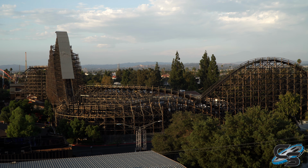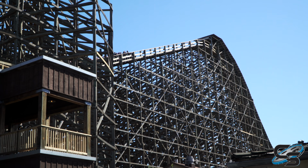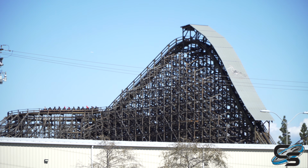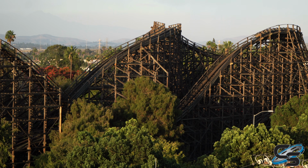Ghostrider is the absolutely massive wooden roller coaster towering over the Ghost Town section of Knott's Berry Farm in Southern California. It is an absolute monstrosity, opened in 1998, built by Custom Coasters International. In my opinion, this is one of, if not their best creation ever, but to say it was all them is a little bit deceiving.